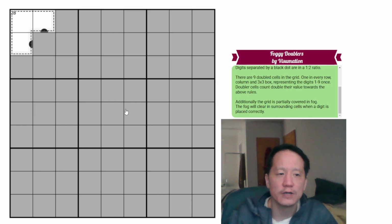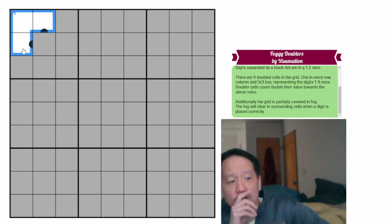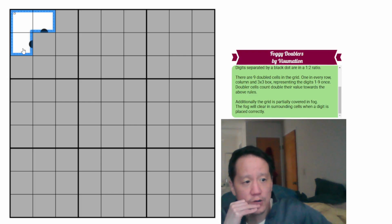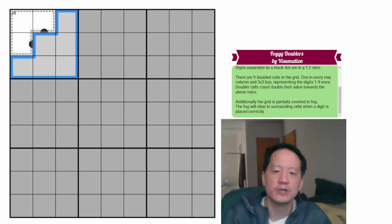Let's go. Okay, so we have 3 cells adding up to 28. If you don't have a doubler, that can never be the case, right? Because the most would be 7 plus 8 plus 9, which adds up to 24. Therefore, you need a doubler in one of these 3 cells, which means the rest of the cells cannot be doubler cells. We're going to mark those as red.